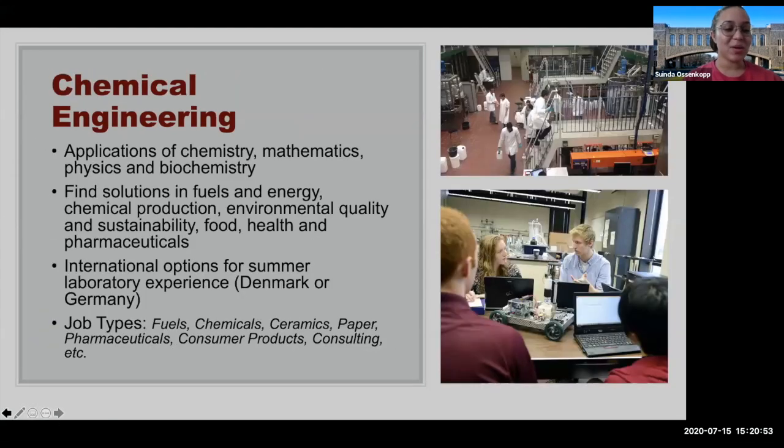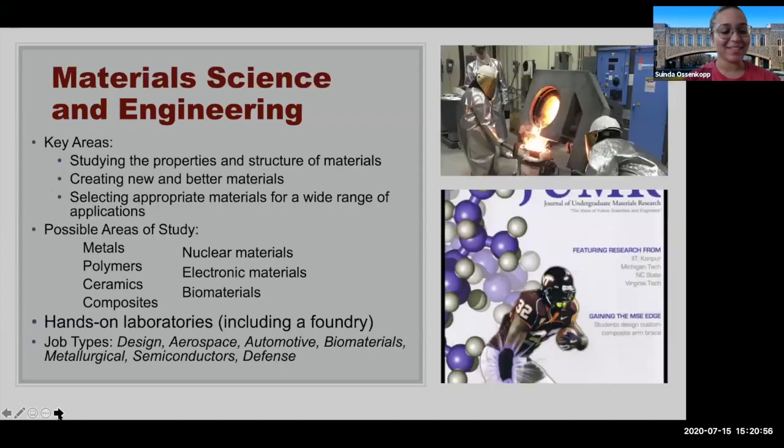So, material science. I like to say that chemical engineering is the broad spectrum where you can learn about everything, so material science is like the specification. Key areas of study are metals, polymers, ceramics, nuclear materials, electronic materials, or biomaterials. The first picture is our ceramics lab, where you get to make different ceramics molds and materials. And the bottom picture is a reference to the cast that the football player is wearing.